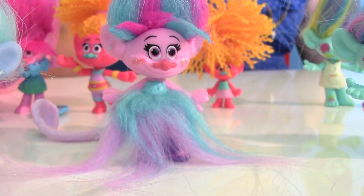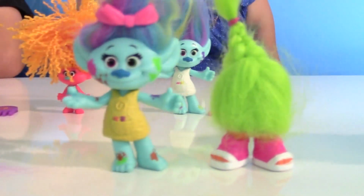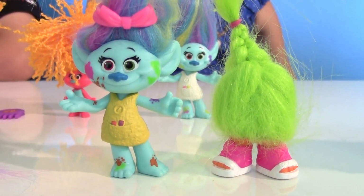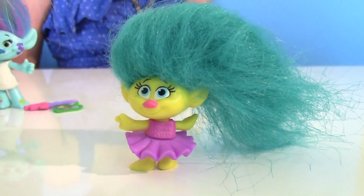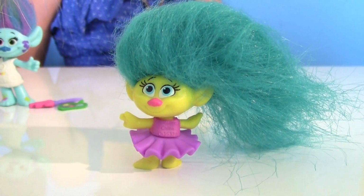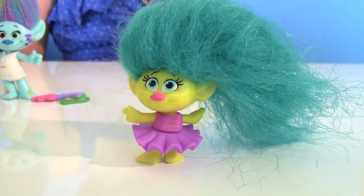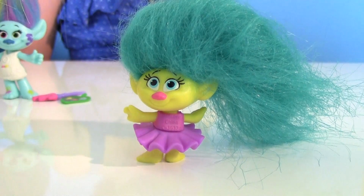And she looks so pretty. Our next 2 trolls is another Fuzzbert and Lil Harper again. And finally, we got Smidge. And she's a teeny tiny troll with a deep voice. And she loves weightlifting. Isn't that strange?